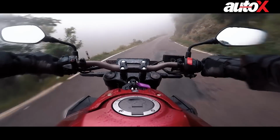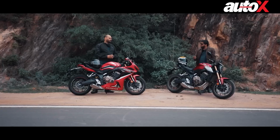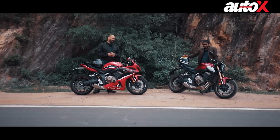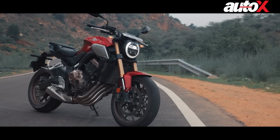I just took this bike out on a road trip, and I can tell you that everywhere I went, people just asked about this motorcycle. Even today, people stopped us and asked about the bike as well. I think it looks really nice. I think that is one of the main USPs of this motorcycle.